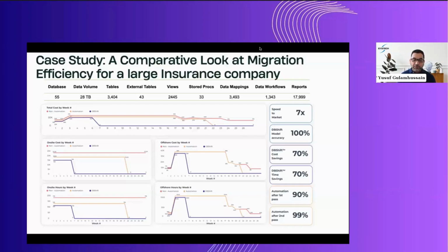So right out of the box, we could guarantee a 90% automation. Not saying it cannot be 100%, but if there is something unique that you have done, the first pass automation does 90%. But we don't stop there. The 10% that falls off in our exception buckets, which we catch, we then run through a second pass with very quick tweaking of our model, and that takes it all the way up to 99, almost 100%. So even if we encounter scenarios that we have absolutely not seen or something unique that you have done, in a very, very short time, we are able to get to 100% automation with DBShift.